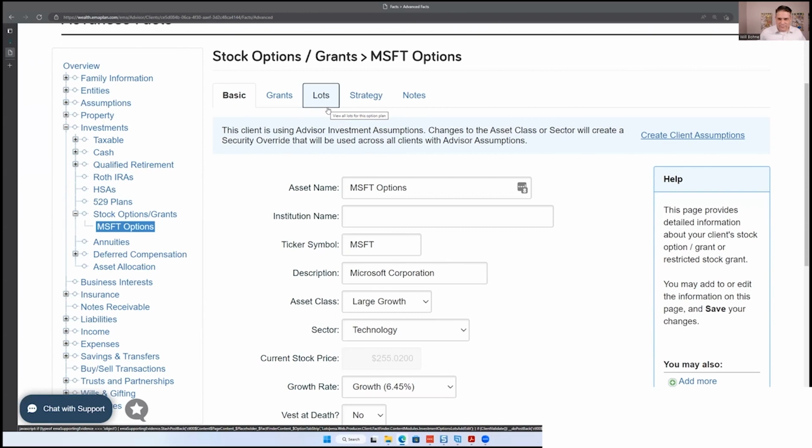So we're going to continue our series here on stock options. Today we're going to focus on lots and continue to put that input in there, and a little bit on strategy. There will be future videos where we get into the details of how to build out this strategy inside of a plan and the planning parts of it. But today we're going to focus on the lots and the strategy. So without further ado, Will, I'll turn it over to you.